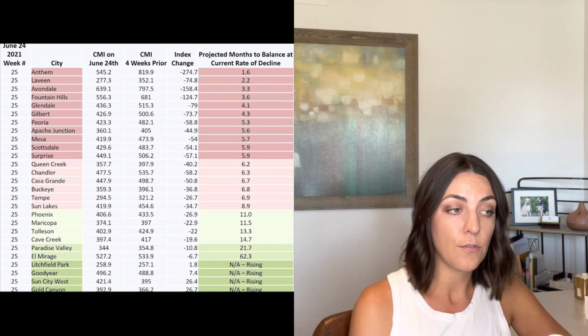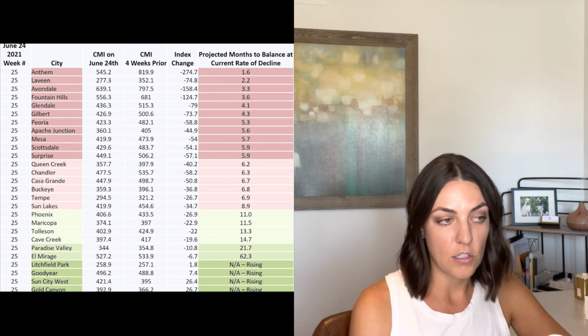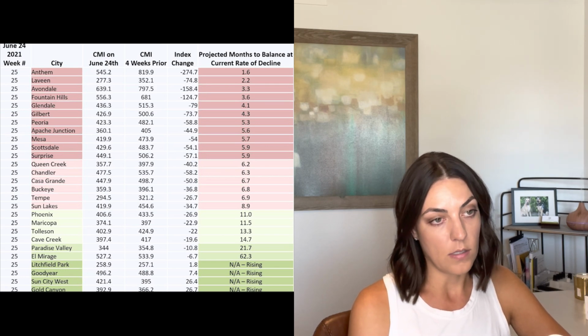And we actually have a few cities where their CMI is rising. That's Litchfield Park, Goodyear, Sun City West, and Gold Canyon. So not a whole lot of concern for those at this point. So that's all I've got for market updates.